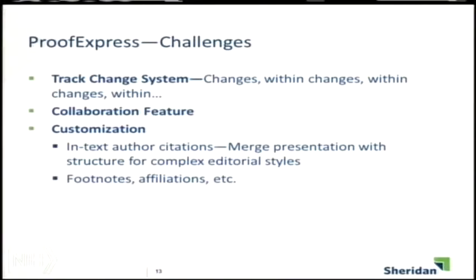Now, what were the challenges of trying to do everything? The biggest challenges we had were in the track changes feature. You can have changes within changes. It's very easy to destroy markup. It's easy to destroy the XML and make it invalid by not enforcing things like the nesting of changes and the order of acceptance and rejection.